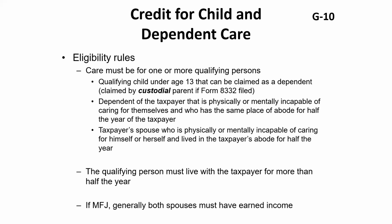For the qualifying child, our traditional one, the care can be anything from before-school or after-school care. It can also include things like summer camps or other programs, as long as they're not overnight camps. So if you send your kids off to a soccer camp or Lego camp or space camp, as long as it's not overnight, that can qualify for child and dependent care.